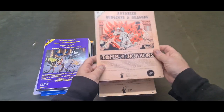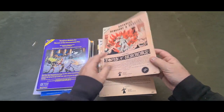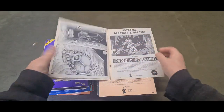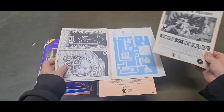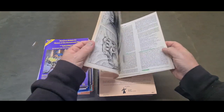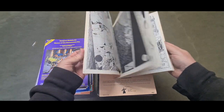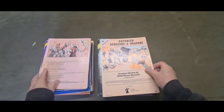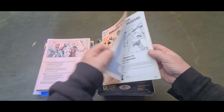Here we go, the original S1. Still in fairly decent condition, although it has been used quite a bit. And so I'm quite happy I've still got the old S1. And then S2.